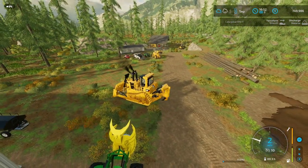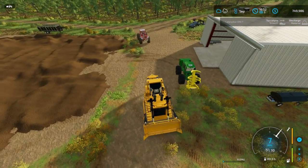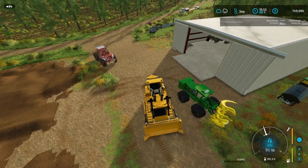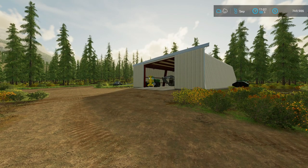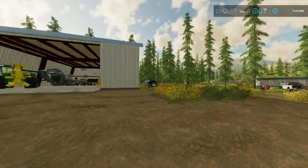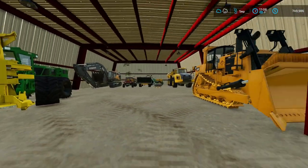Yeah, so I'm gonna go and put everything back in the shed, and see you guys when I'm done with that. All right, well, I got everything organized up here. That's all in the shed. The shed's all fine. I've done a bit of an awkward job with the buncher here, but it'll work.